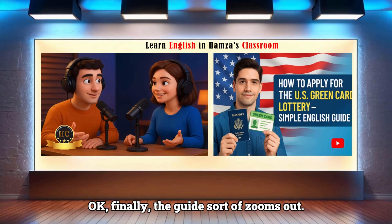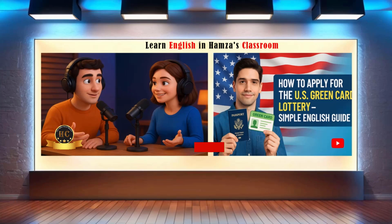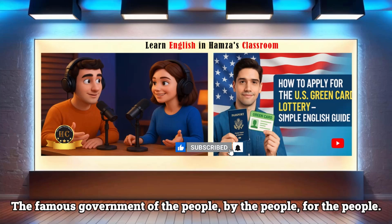Okay, finally, the guide sort of zooms out. It looks at the bigger picture, learning about the United States itself. Right. Explains the core idea. It's a representative democracy. The government's power comes from the people. The famous government of the people, by the people, for the people.